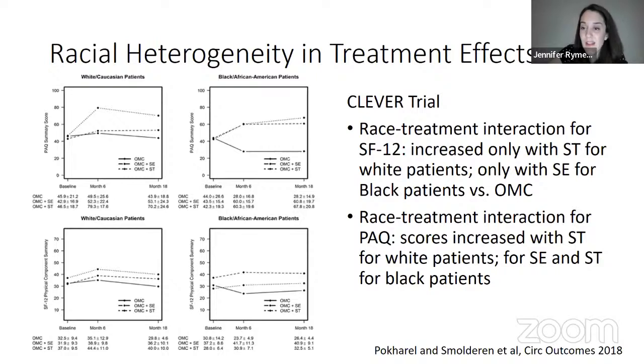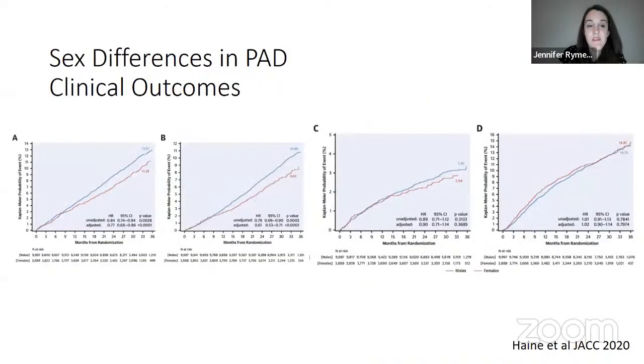And I'll talk a little bit later about how we have difficulties in a lot of different areas with getting cardiac rehab and supervised exercise programs available for a lot of our patients. It's a real challenge to get reimbursement coverage. And so a lot of patients don't have access to that. But it certainly seems like from studies, such as this one from CLEVER, that there may be benefit for Black Americans. I'll briefly touch on sex disparities.